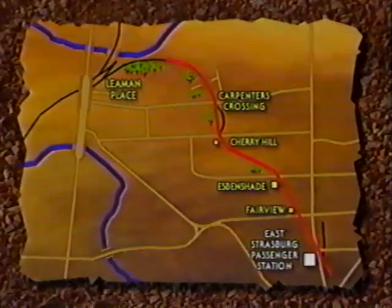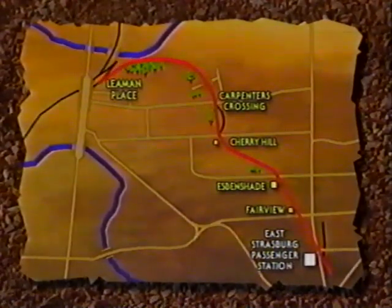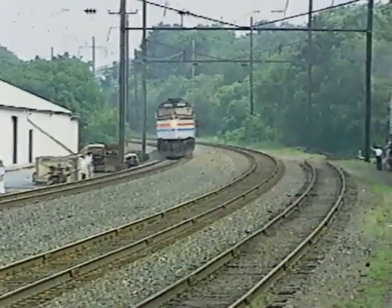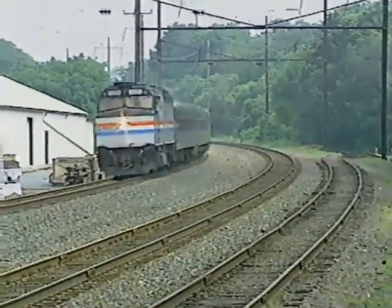Junction is next, Lemon Place Junction, where the main line of the Strasburg meets the main line of Amtrak and Conrail. A short distance ahead, our tracks will curve sharply to the left, and we'll come alongside the main line running between New York and Chicago. The famous Broadway Limited is passed by here daily, running between those two cities.